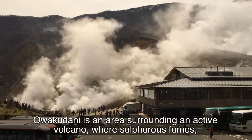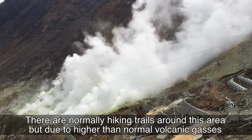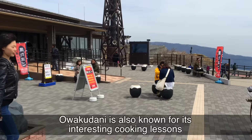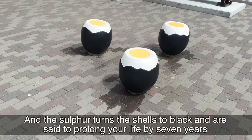Wakudani is an area surrounding an active volcano where sulfurous fumes, hot springs, and hot rivers can be experienced. There are normally hiking trails around this area, but due to higher than normal volcanic gases, this was all closed off when we arrived. Wakudani is also known for its interesting cooking lessons. You can purchase fresh eggs, boil them in the naturally hot waters, and the sulfur turns the shells to black and are said to prolong your life by 7 years.